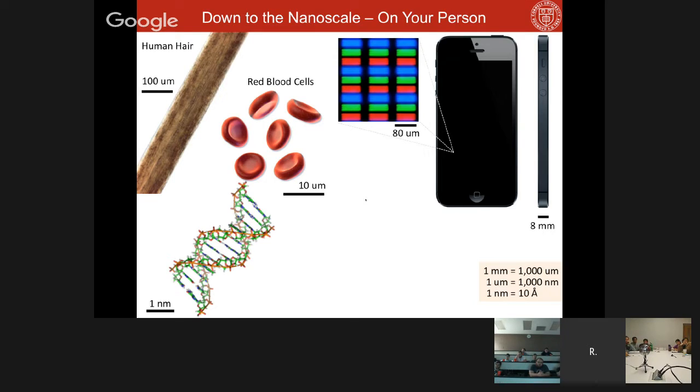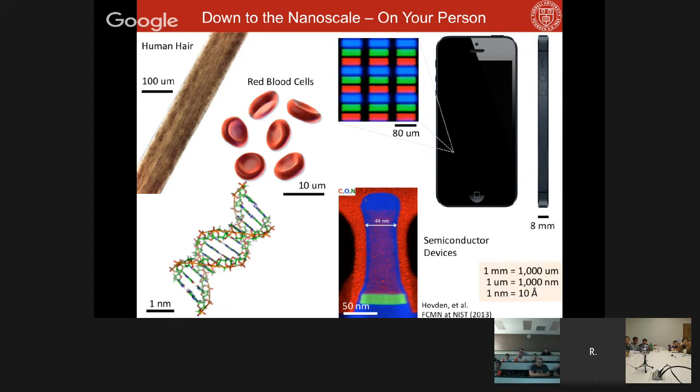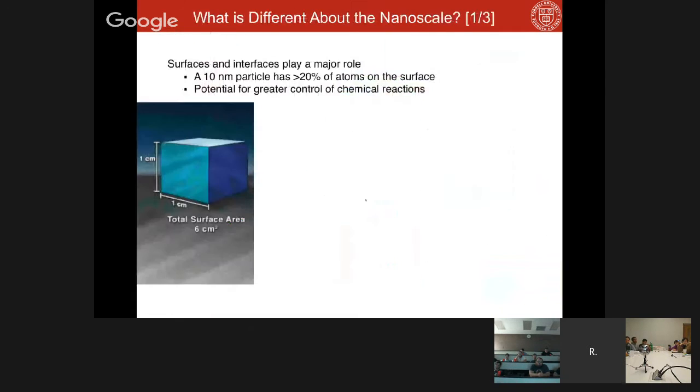So again, the nanoscale is 1,000 times smaller than the micron, and it's also what is on the scale of the devices inside your phone. So the computer chips and the memory are all at this nanometer scale, and there are billions of them that work together to make that phone perform the way it does.